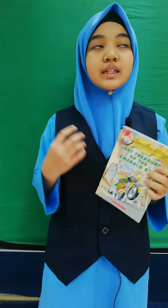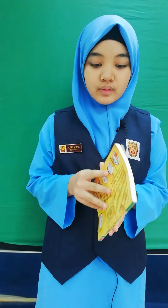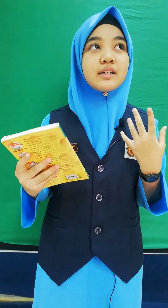So now I'll be talking about the strengths of the book. When I was reading it, I loved reading the lines because they were so unique that it makes me read it over and over again. And the pictures that they drew, such as this one, are so beautiful. I can't take my eyes off it.